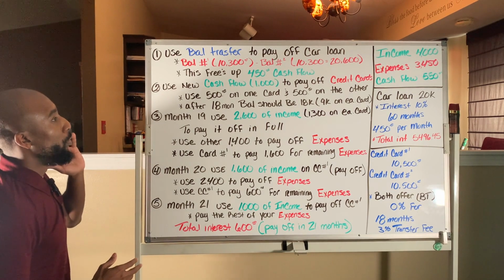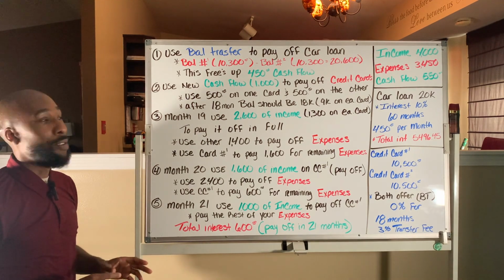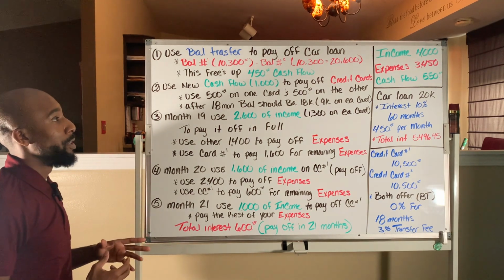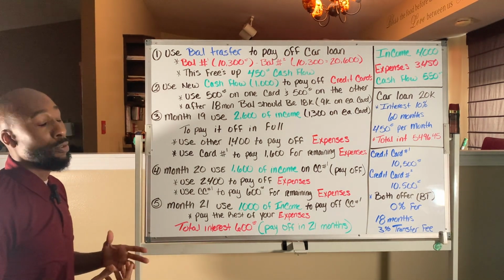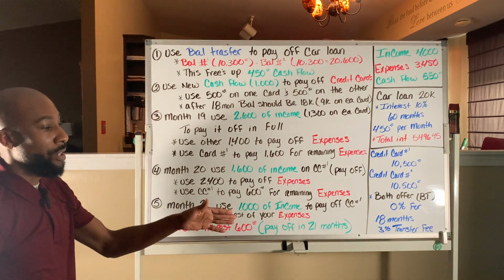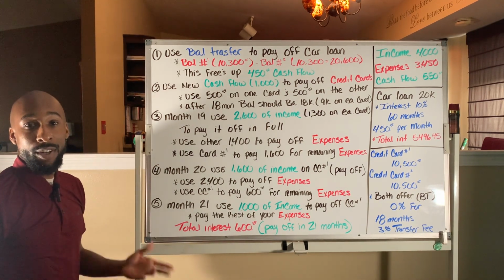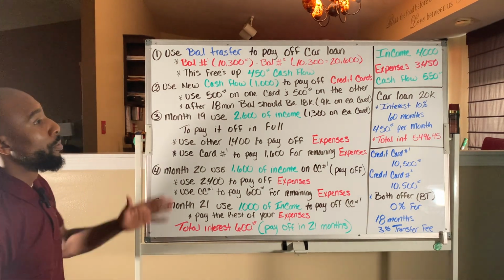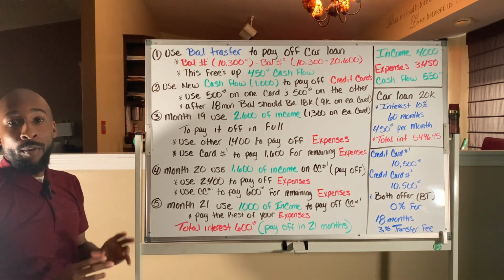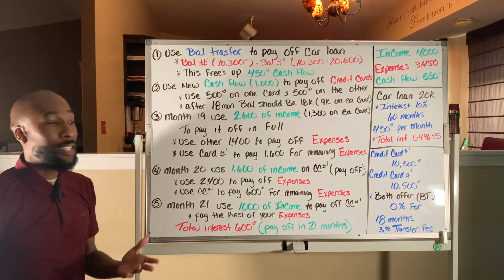And so for the balance transfer for credit card number 1, you're going to have a debt of $10,300 for number 1 and a balance of $10,300 for number 2, for a total of $20,600, because we have to remember there is a 3% balance transfer fee. So once you get that 10,000, they're going to charge $300 per credit card. So we're going to be at a debt of $20,600.